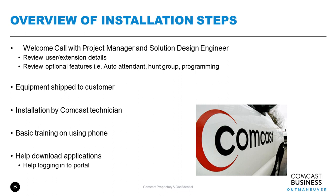The equipment is shipped to the customer site. Once everything is ready, they'll schedule an installation for a Comcast technician to come out on site. Once the Comcast technician installs the service, they will provide basic training for the users on how to use the phone and some of the features. And then they'll help download the applications such as the soft phone application as well as the mobile app, and also help you log into the portal.